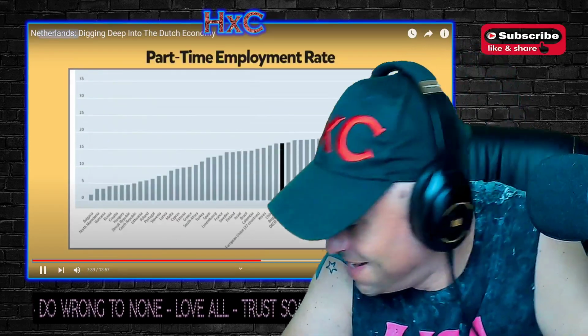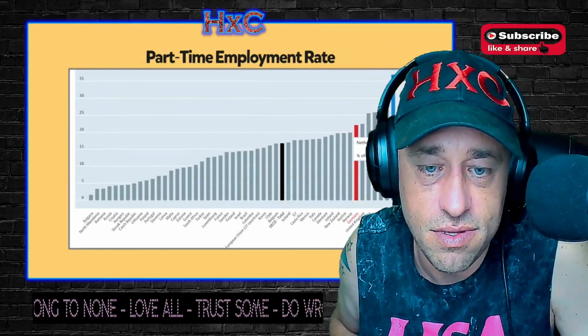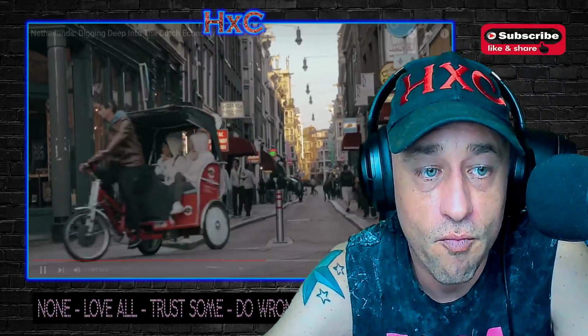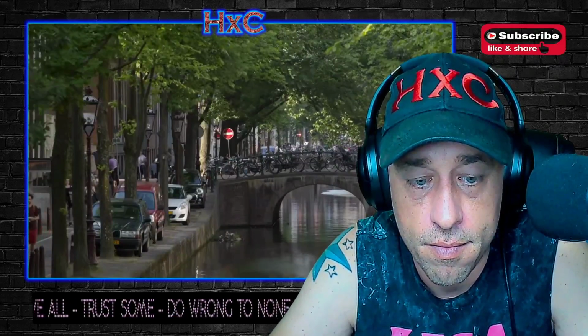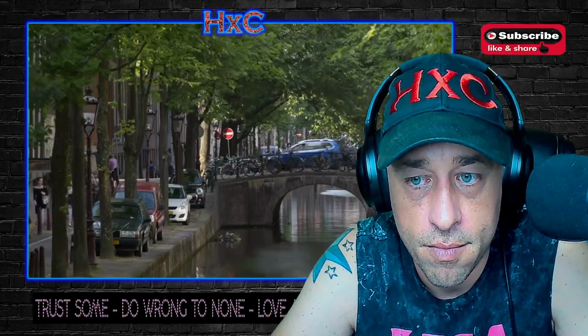But what stands out is a huge number of people who work part-time. The country has a flexible working culture. The Dutch are relatively more inclined towards working in the evenings or on the weekends. The Netherlands is among the countries with the lowest income inequality. However, wealth inequality is debatable, although it does bring quite polarized opinions.